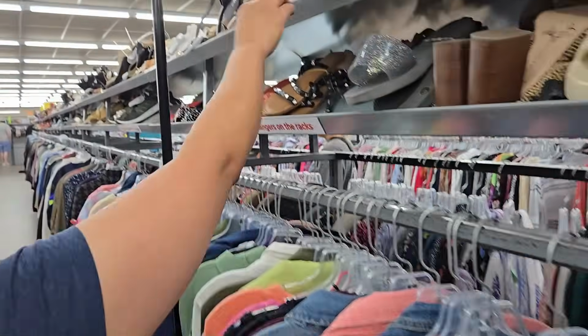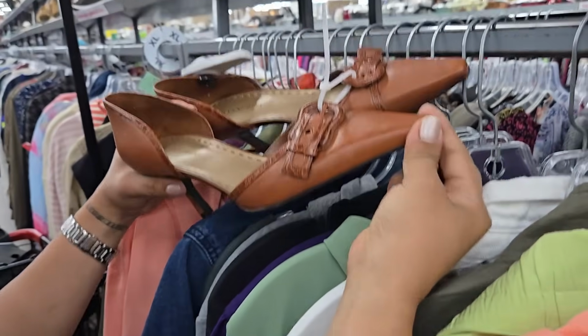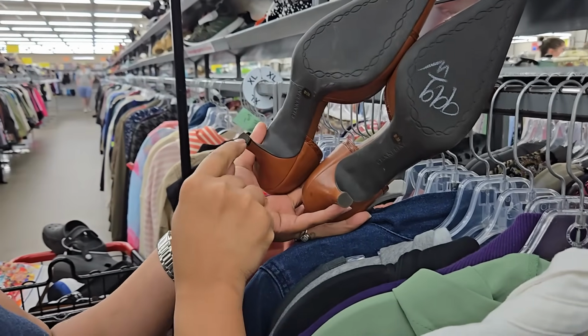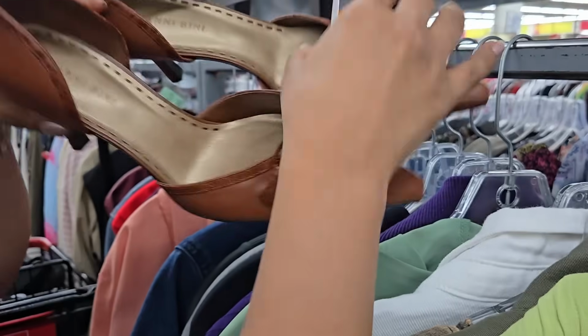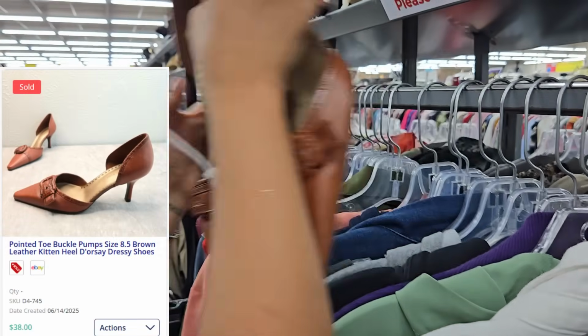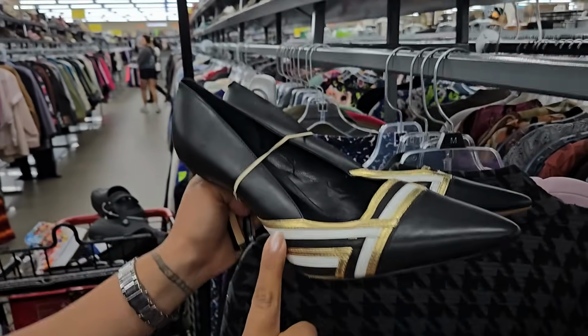These Gianni Bini pumps were so pretty, so retro looking, and $7.50 was not a bad price. I checked the heel cap, the bottom, and the inside for any peeling or cracking. Everything looked really good, so I did get those, and they sold pretty quickly on eBay, I think. These Nine West pumps were also very pretty.